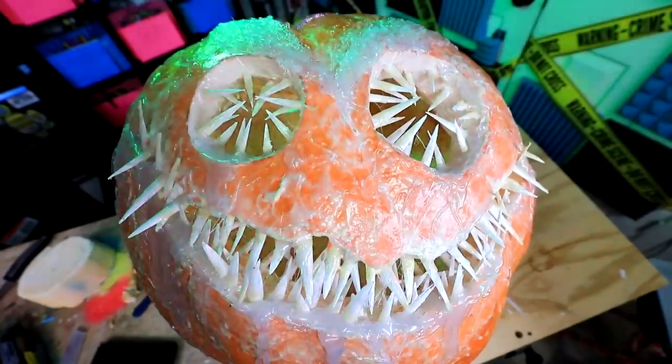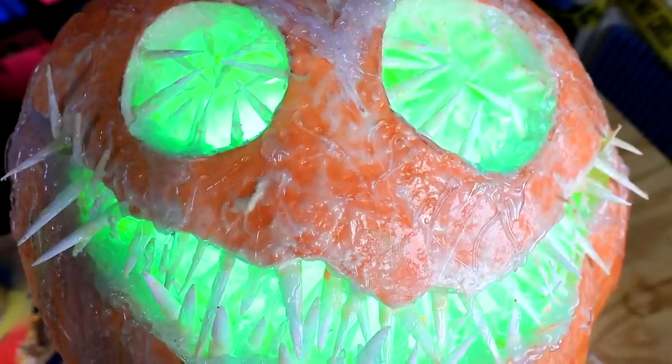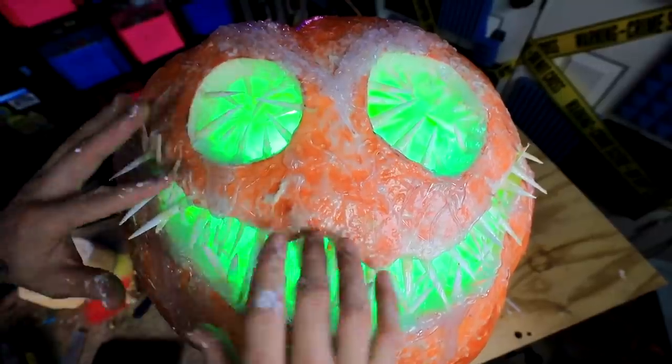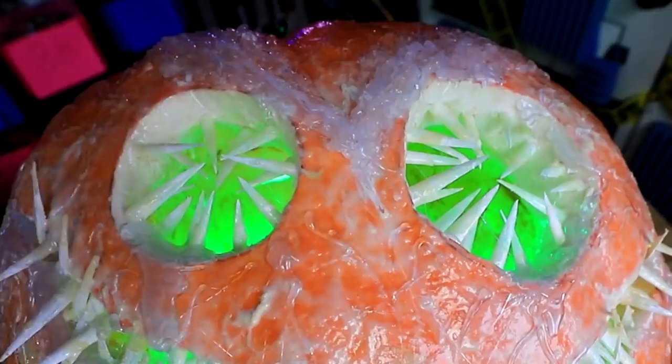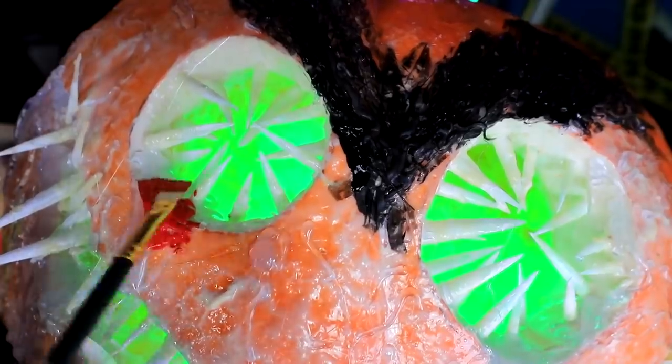Guys, check out what happens when I add a green light. Whoa! Dude, that looks so sick! Holy crap. I really like this so far. Wow, I almost don't think it needs more, but we're gonna paint all this to look like blood. And then we have to paint the inside black. Maybe I should actually do the eyebrows first. Really big black eyebrows. Now we're gonna go and fill in the blood.